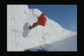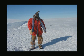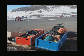So we have to figure out how we rescue each other if one of us happens to fall into crevasses. And you have to deal with ropes and learn all this stuff. And then, when you're ready, you just pack all your stuff into carts and hope that it all fits into one helicopter load, and then they take you up.